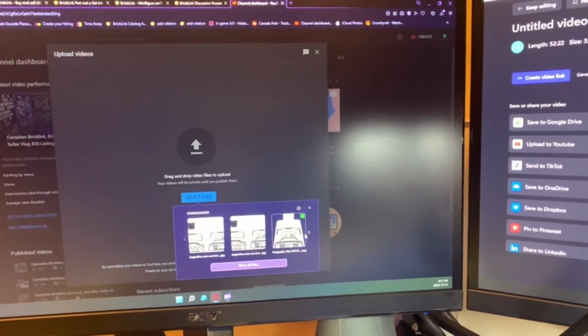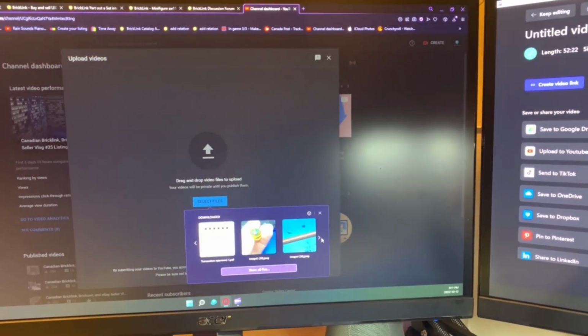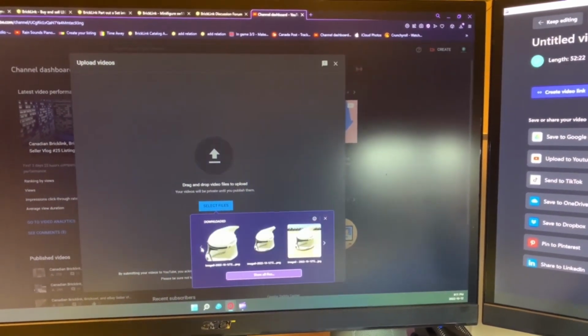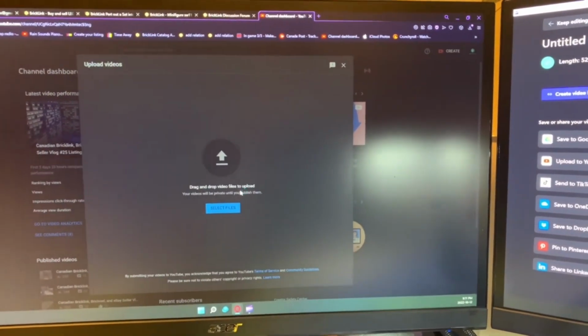So I'll try to now work on this here. I have to first find the Clipchamp thing, which is where? Did I skip it? No. Why is it not? Show all files.